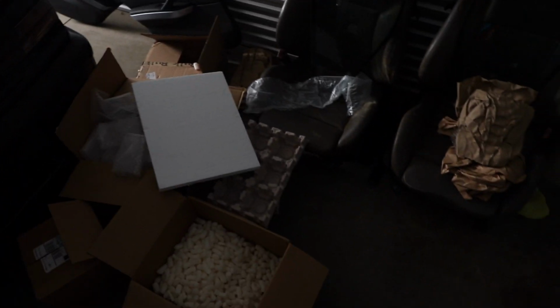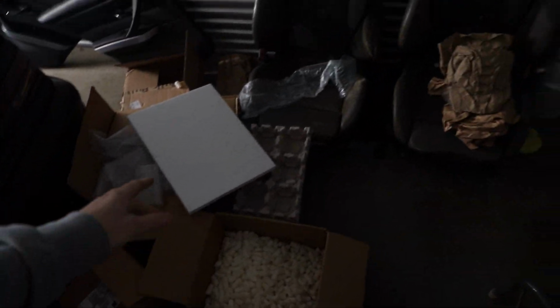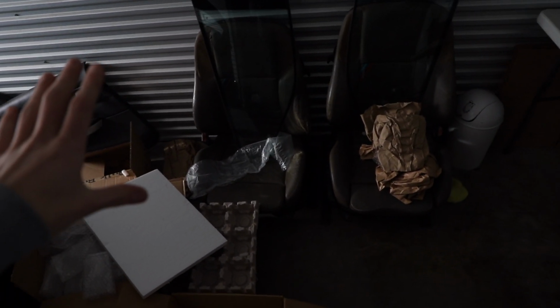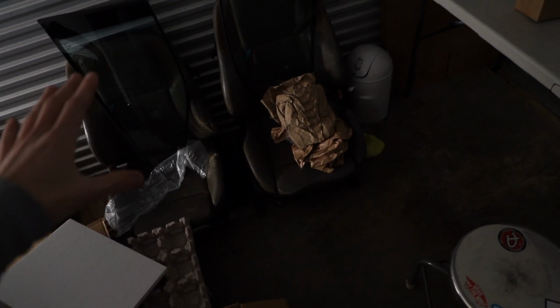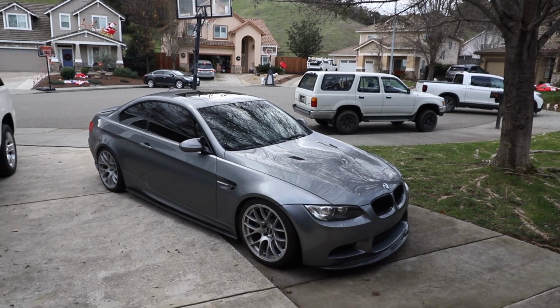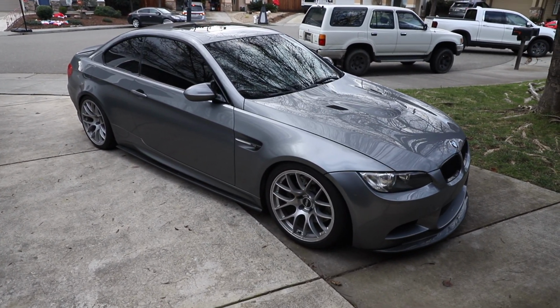I'm now at the storage unit. It's time to pack some stuff up and get it shipped out and list some stuff and make the 4Runner purchase a little bit more justifiable. So I'll be back. I think that will be the new work daily. Well, I can keep the miles off this and the E36.